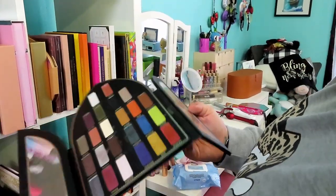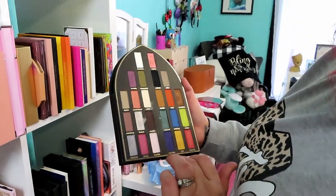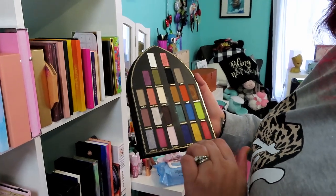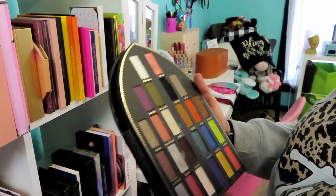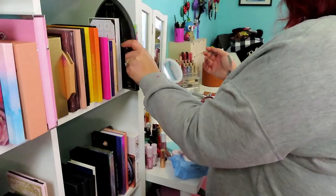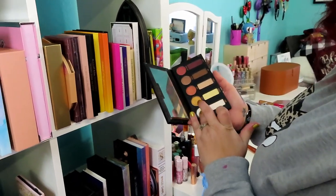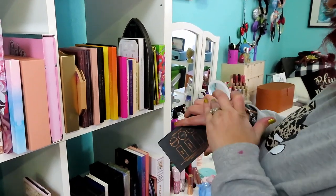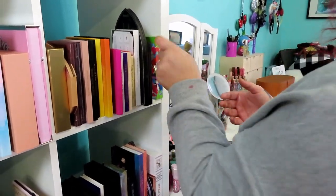This is the Saint and Sinner palette. This is released from 2017, and I love the Saint and Sinner palette. Look at that. And the formula is still good, after over 3 years. Then we have the metal matte, the mini one. I missed out on the big one, so I bought the mini one and probably will never get rid of it because I have fear of missing out on those.